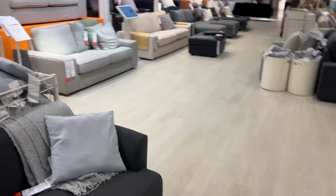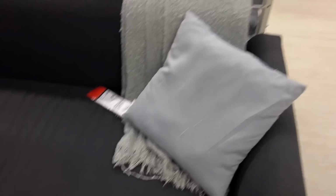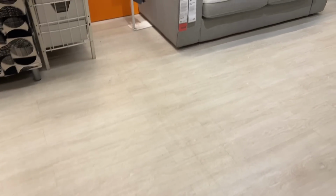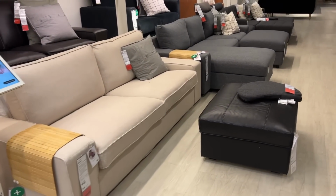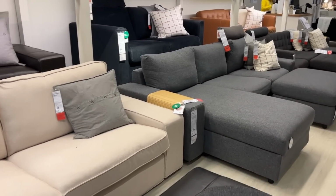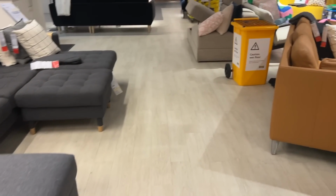We're just looking at chairs and stuff. Yeah, I don't like IKEA couches. I've never really found them comfortable. I try to avoid getting too many people in the shot because, you know, try to respect people's privacy.